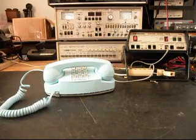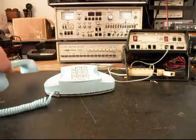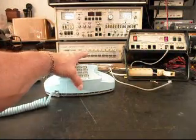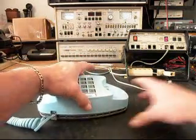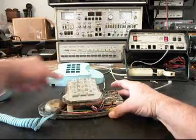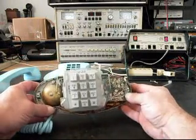So now I'm going to go ahead and show you the inside of this telephone. We'll go ahead and unplug it. I have the body loose, and this is a very cool color that this telephone is in.